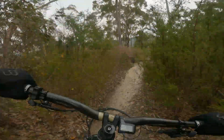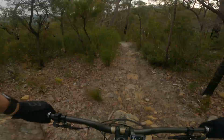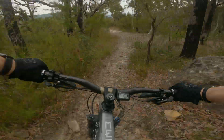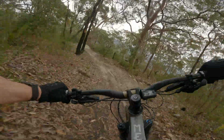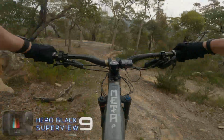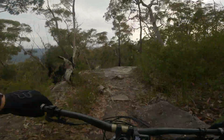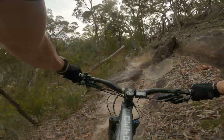Well, I've brought you to what I'm starting to refer to as the anti-flare factory to test both cameras. Well, I'm going to cut straight to the chase. The footage you just watched and the footage you're watching now is recorded on the Hero 9 in Super View. But when I get to the bottom of the trail, I'm going to replay this run with footage captured on the Hero 11 in Hyperview.